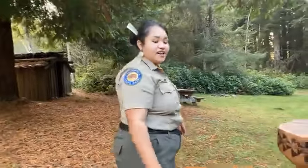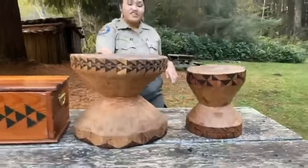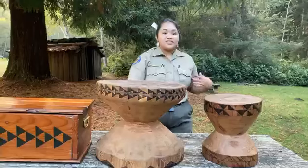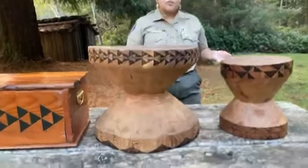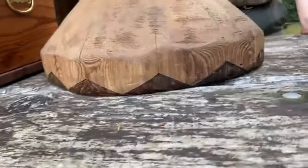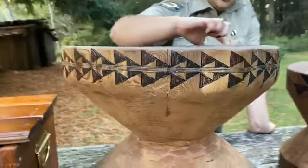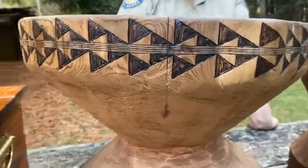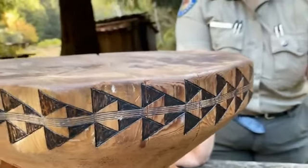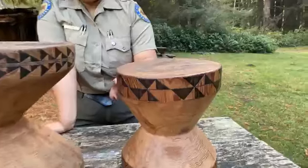Another item we have here to show is our redwood stools. The stools are like our chairs. We use them when we eat dinner, when we're sitting down, when we're resting. These two have designs along the top. The design on this one is the sturgeon back design, and on this smaller one, it's a flint design.